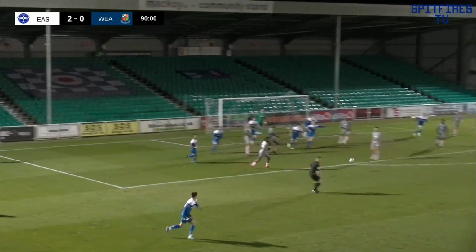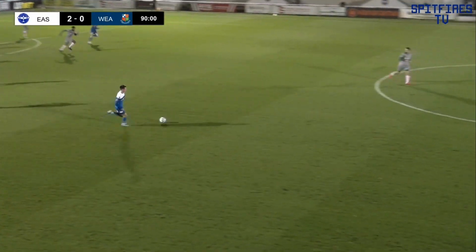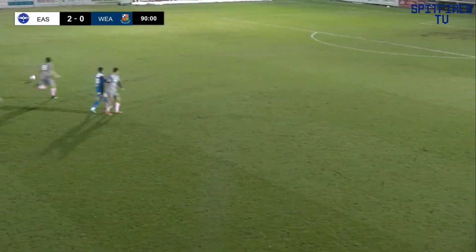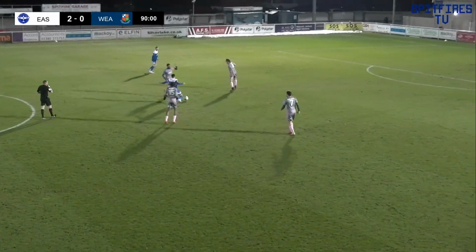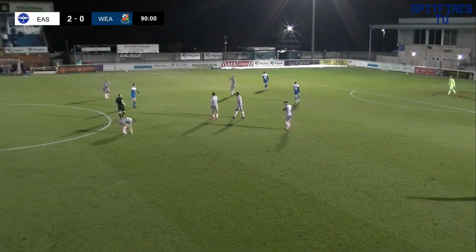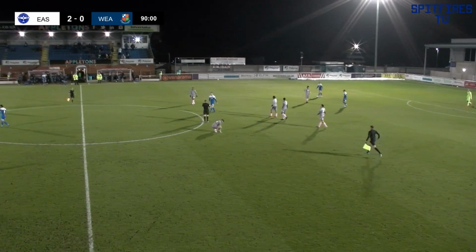There's the ball in the box, and in the end it's Dan Smith who's able to clear. He sets off Ryan Hill as he makes his way over the halfway line. He's only got one Wealdstone player to beat. He just clips the legs of him though. And the referee blows the full-time whistle here. It finishes 2-0 to Eastleigh.